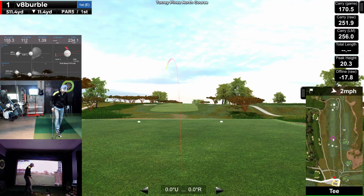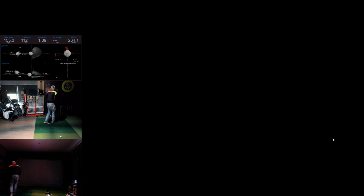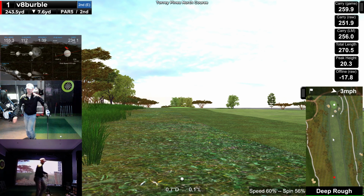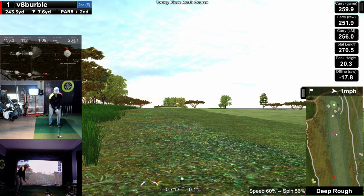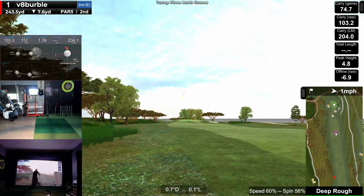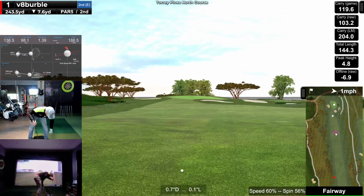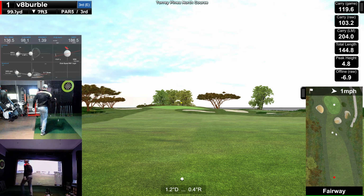Ah, not the best start. That'll be in the deep stuff, I suspect. Is that deep rough? We'll find out. Yeah, okay, that's going to make accuracy a little bit more important. Let's just get this back in the middle. That ball, I thought I should have taken that ball out of the equation. That's an imposter. I'm using these Pro V1Xs, and that's a Snell that I was using before. Not that it affects my game like that.